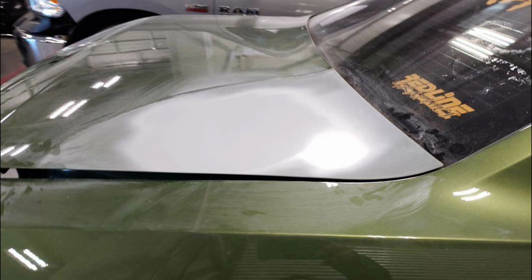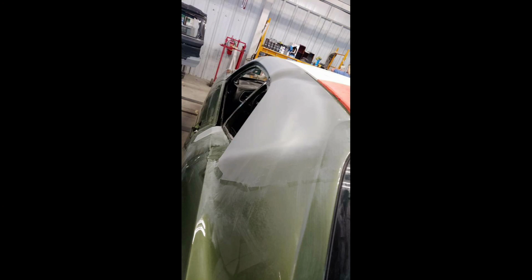And we'll get to the next one, which is here, which you can see some more of where the dents and stuff were in the window frames in the rear and up top. And you can see they've ground and done their whole thing here across this whole top piece.